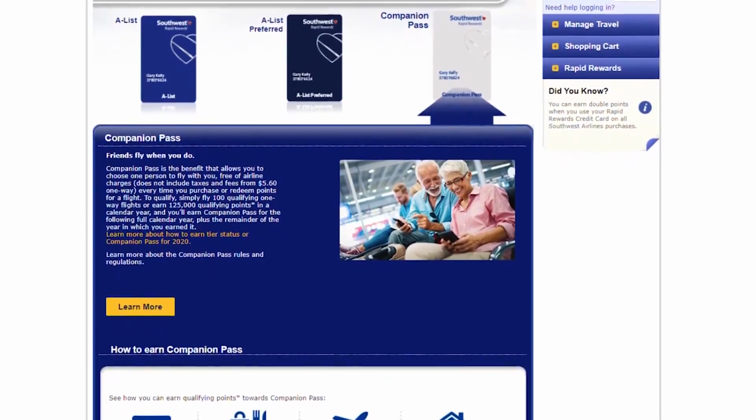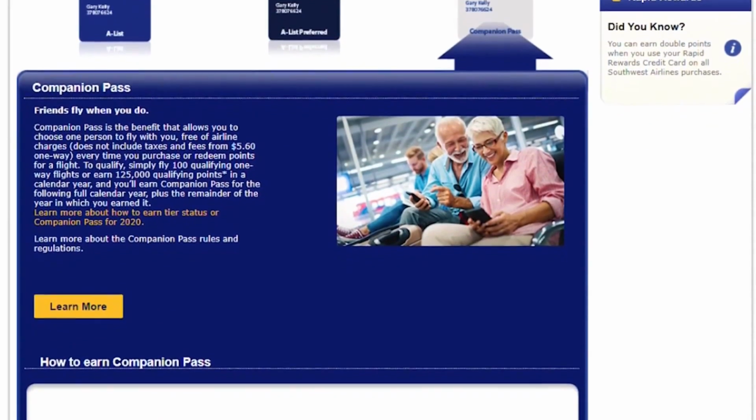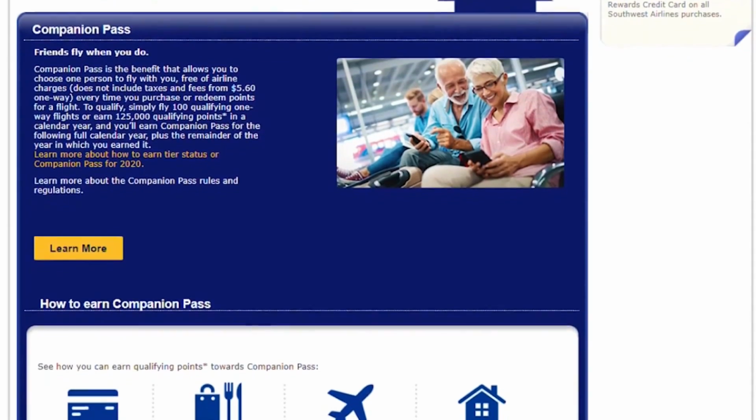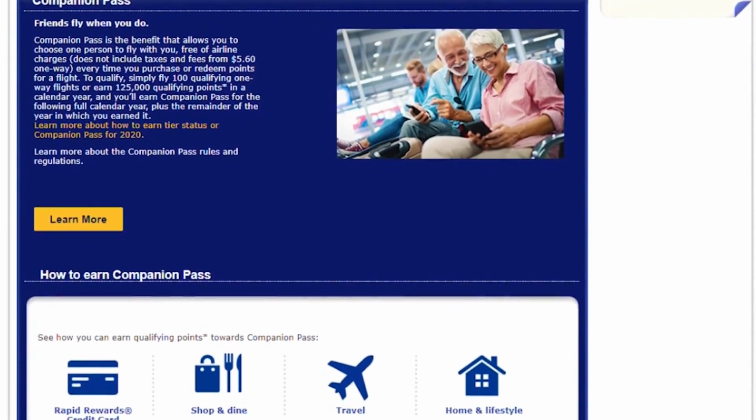And of course, I can't talk about Southwest without mentioning the Southwest Companion Pass. Basically, it's a buy one, get one free ticket. You bring a companion with you wherever you want. You just pay the taxes. This could be for cash flights as well as points prices.